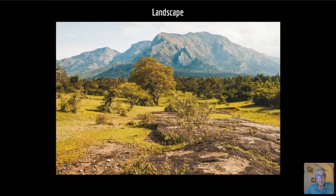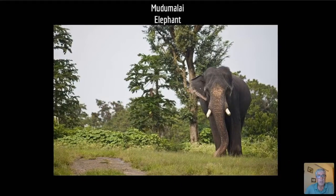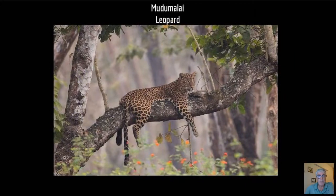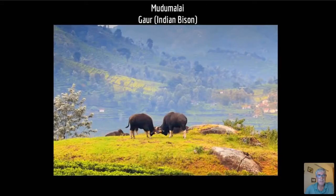This is the landscape. You see, this is an area where there are still quite a lot of dry areas, more rocky open areas before you reach the large hills. So you're still in lowland area at the moment, but super forest. Elephants are quite common. Leopards, not so common, but still seen reasonably often. And gaur, we start to get in some of these forests.